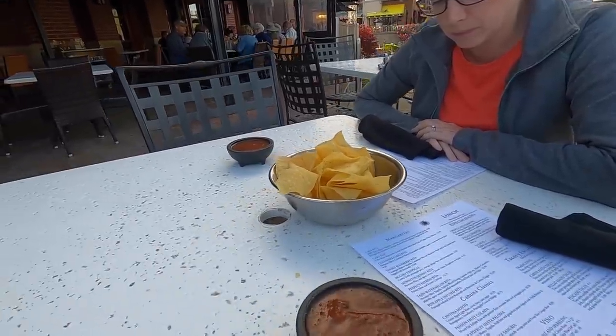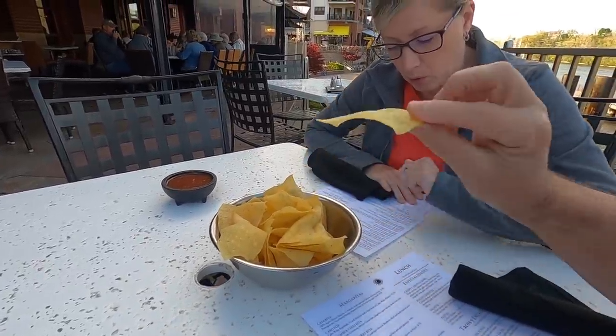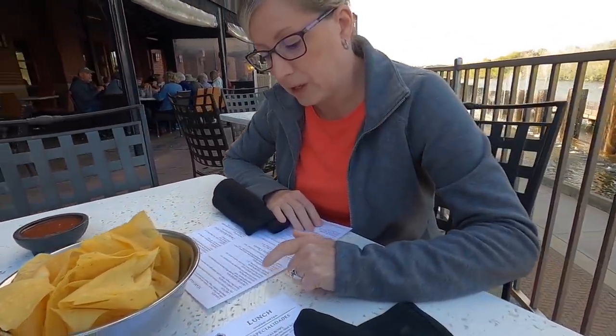Listen to this dessert. It's called Mexican apple pie, sizzled in Mexican brandy with cinnamon ice cream. Chips and salsa look good. Yeah, nice and thin and crispy. A lot of margaritas here that look tasty. How do they look tasty on paper? They do.